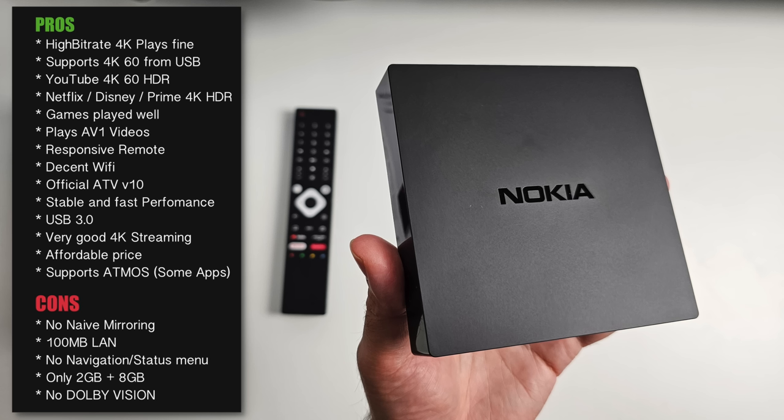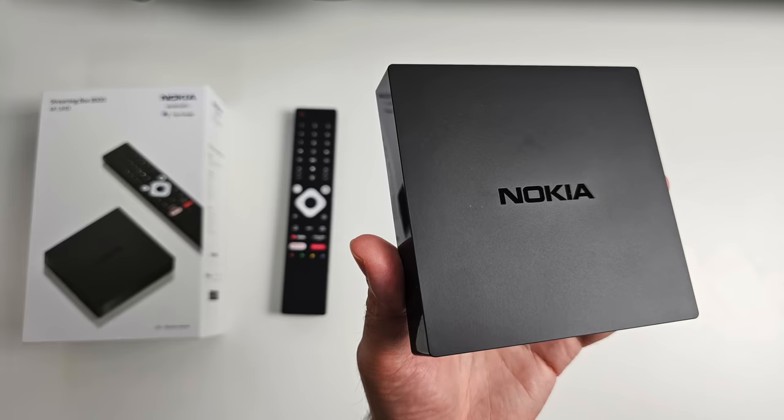So yes, this is not Nokia's latest box. It's a box that I just didn't get a chance to review or test, and I was always curious about the performance. And when I saw the price had dropped quite a bit, I thought it'd be a good opportunity to pick it up and review it and see how it performs with the other new boxes of 2023. And to be honest, with the S905X3, the Nokia 8000 actually does better than most of the new releases of 2023.